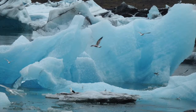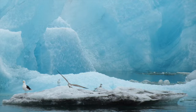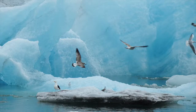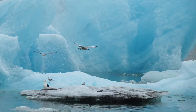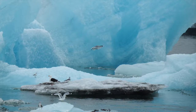Some of the glaciers look really beautiful and glistening blue in color. They tend to have more ice trappings or gas trappings in them, which creates this bluish hue for the ice mass. And when there's not enough air entrapped in the mass, then they just look very dark, like black ice. And there are lots of birds flying around, trying to catch some fish.